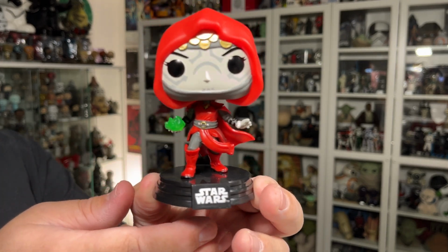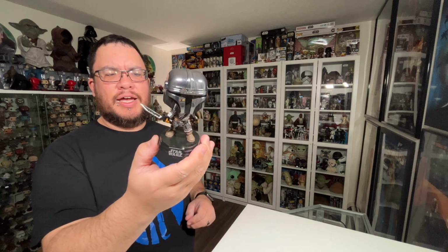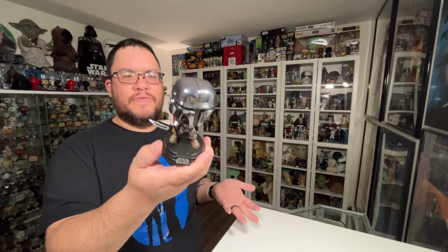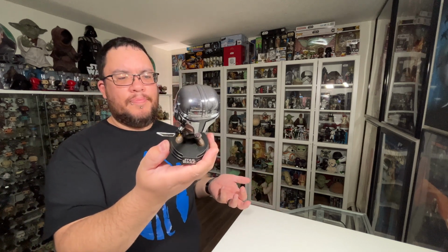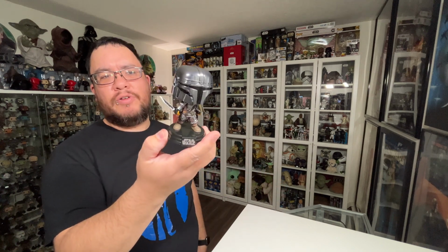And then for my number 1 pick for the top 10 Star Wars Funko Pops of 2022, I had to go with Din Djarin, the Mandalorian. And this one is the chrome version with the Darksaber. I can't remember, I want to say he was like a box lunch exclusive or something like that. But this one I found at GameStop, I think it was, with the special edition sticker up here in Canada. He's number 491 in the series.